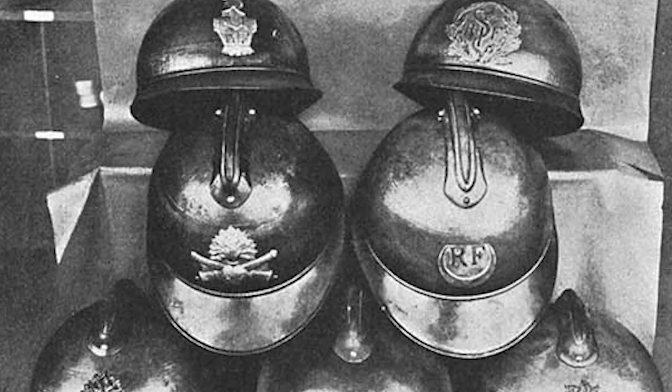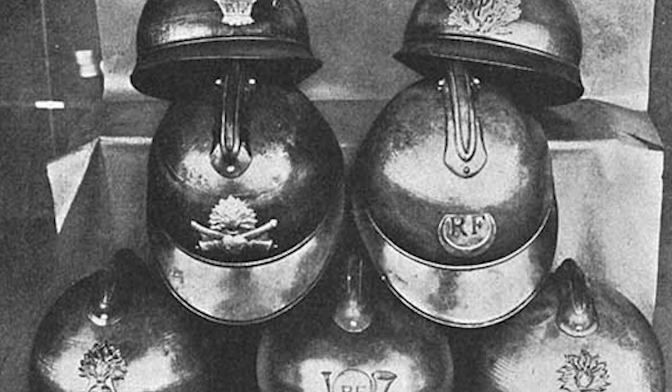It also has greater structural integrity than the French Adrian, which is weakened by the slots used for mounting regimental badges at the front. The new helmet quickly proved its worth. Reserve Lieutenant Walter Schultz wore his new Stahlhelm at the Somme in July 1916.